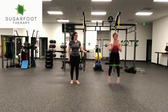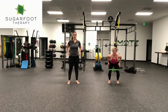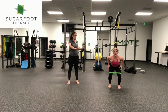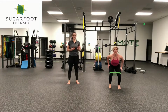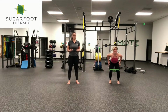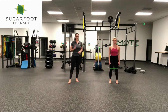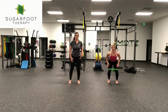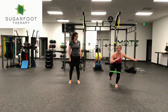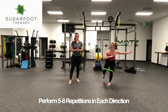Good. So it's the same mechanics on her landing that she just did in her snap down, but we're getting a little bit of that power up. The distance doesn't matter. It's as far as you can control or as small as you can control. The height doesn't matter. Again, it's as much as you can control. Something you can progress as you get better. And then we'll try the sagittal plane. Good. Nice and stable landing, no wobbles in the knees. Good. So doing about 5 to 8 of these will be a good repetition for you.